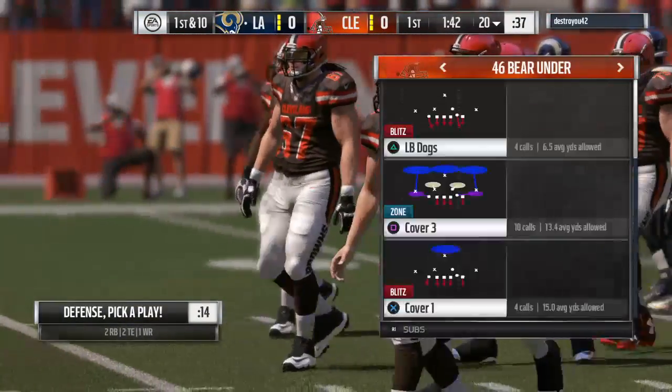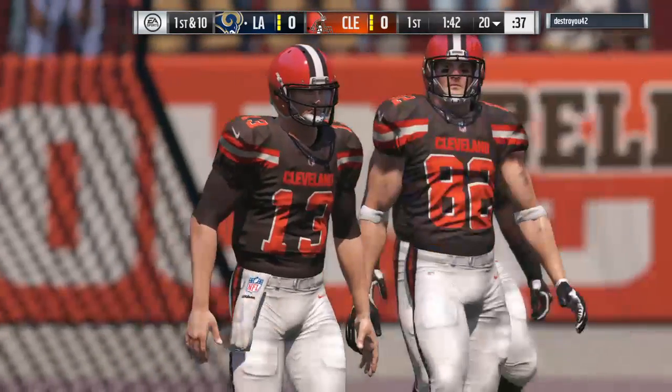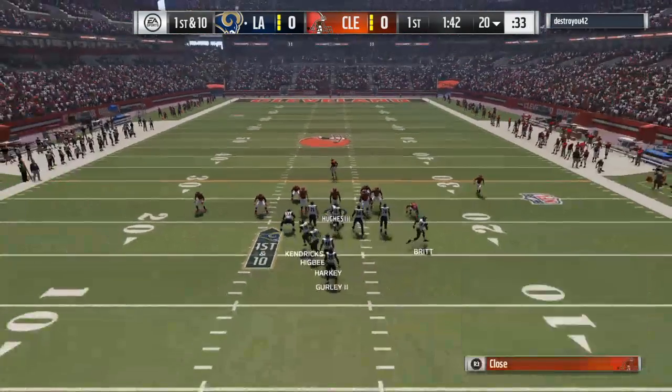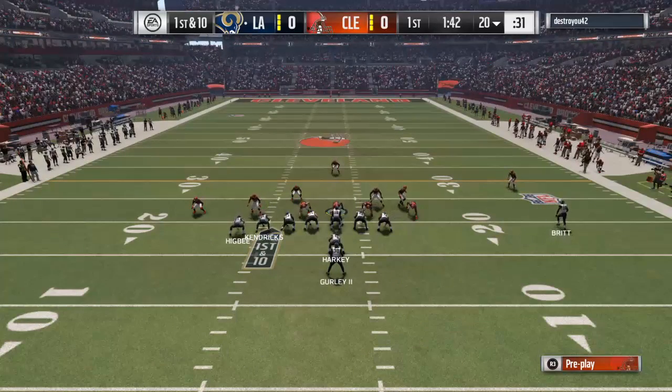And that one, my goodness, that was almost too easy. Yeah, you don't get too many attempts shorter than that one. And I don't think this was blocked. That's about as bad a miss as you can have.